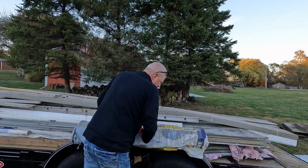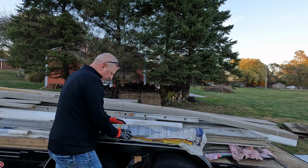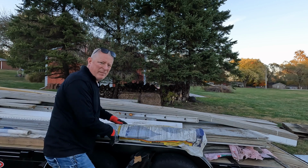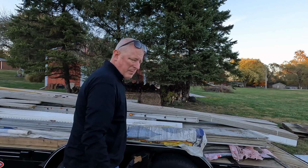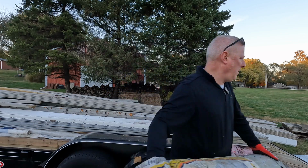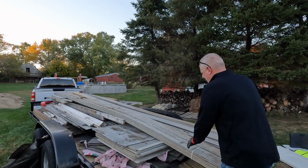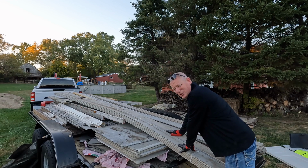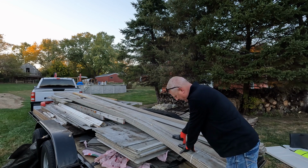Leak barrier. Underlayment. Probably for a bathroom, maybe, but I don't need it. Not looking too good, folks. Okay, I think we finally reached some of our first good find of what we're gonna keep.